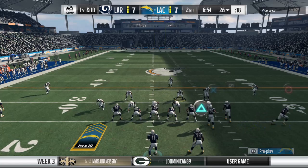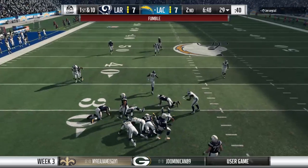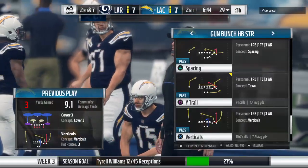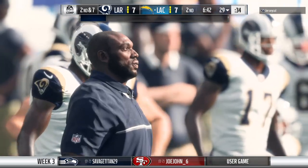And he motions the wide receiver. Throwing now is Geno. Over the middle, he's got Tyrell Williams. Williams loses the football, but fortunately, he's able to recover his own fumble, or that could have been trouble. And defensively, maybe an opportunity missed there.